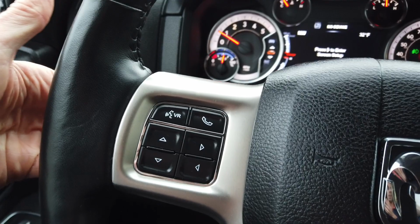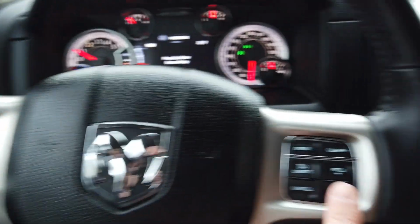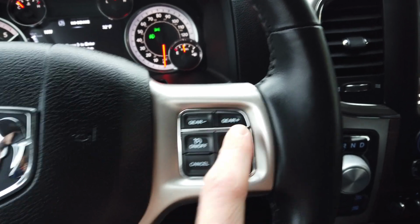Behind here there's actually a couple buttons. I always show those in my videos. Those are going to be for your radio, both volume and tuning on this side, volume behind on this side. Cruise control right here, and you can also do automatic gear selections here.